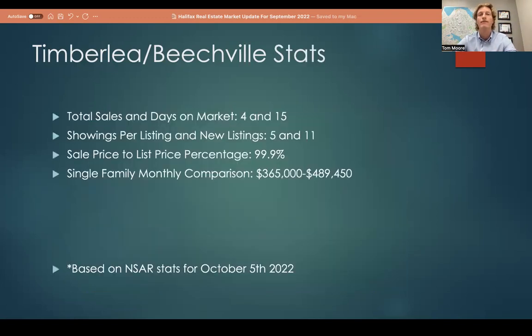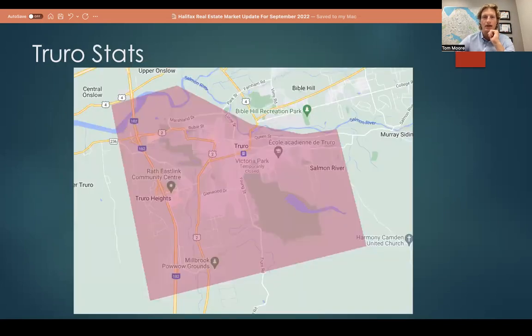Total sales and days on market, 4 and 15 respectively. Showings per listing and new listings is 5 and 11. Sale price to list price percentage, 99.9%. Single family monthly comparison, 365,000 versus 490,000. It's a bit of an uptick there.